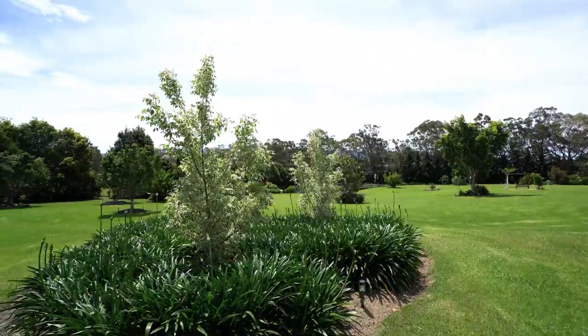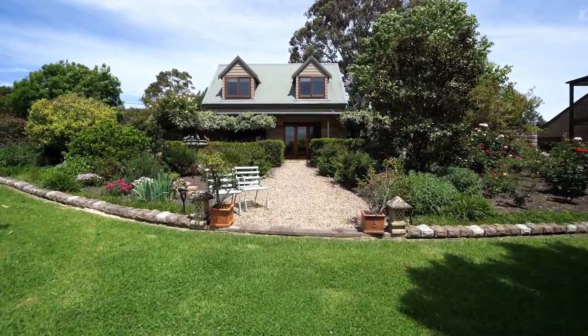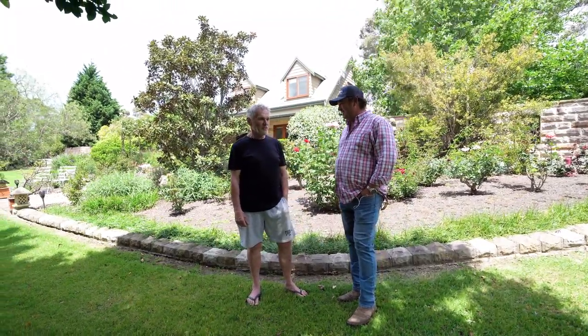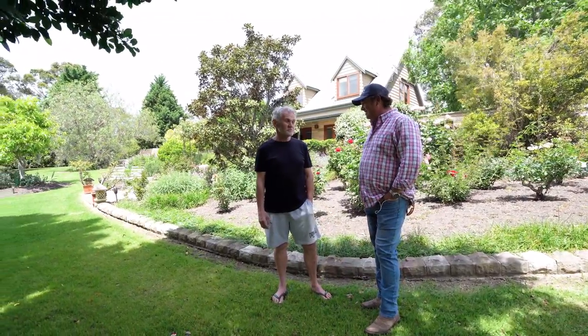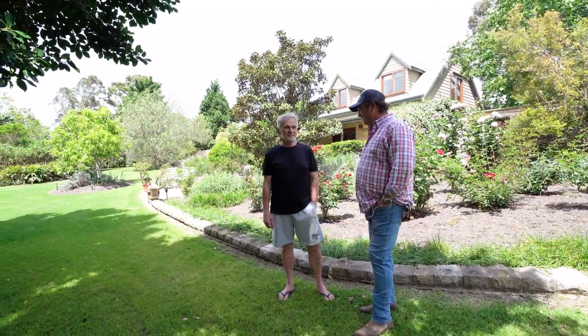Our background was backyard gardens. We didn't have any experience in acreage. We were both working full time, my wife and I, so we were weekend warriors. We would plant and the process evolved. So it's been a growing thing.